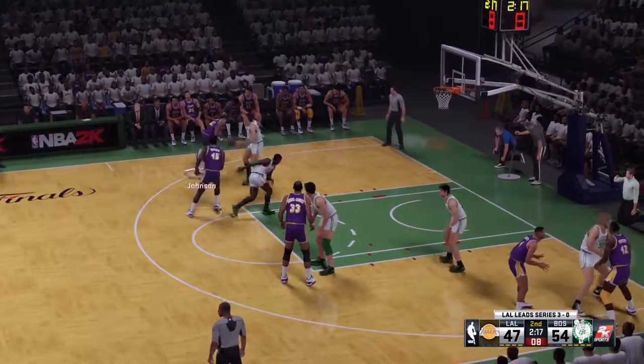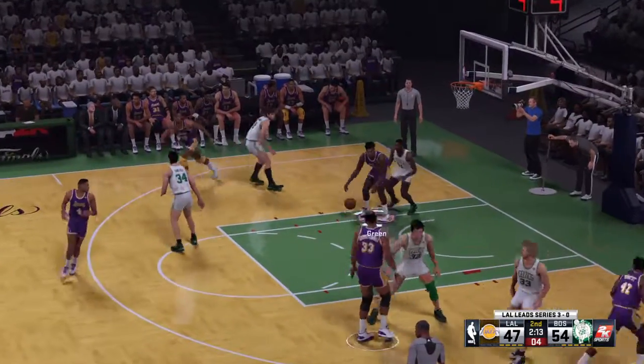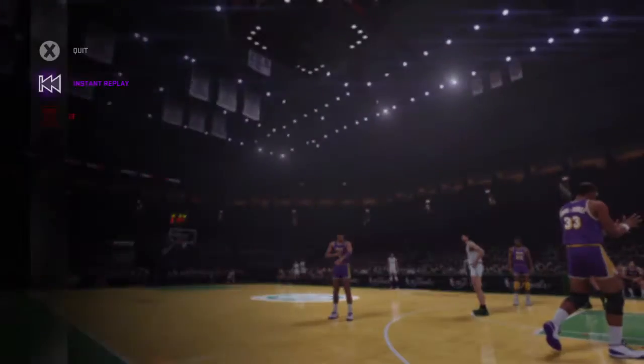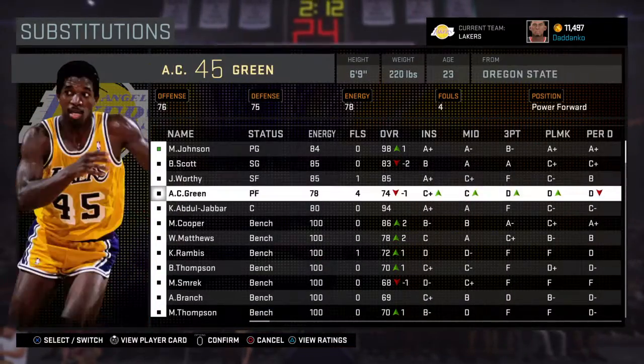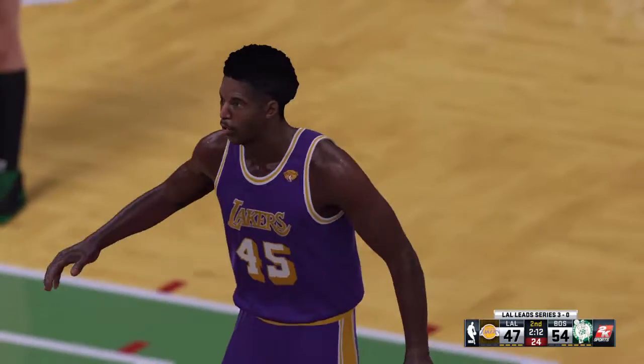Johnson outside. Lock at 6. Dishes it to Green. Puts up the baby hook. So he gets the whistle. Contact on the way up, and 2 shots coming up.